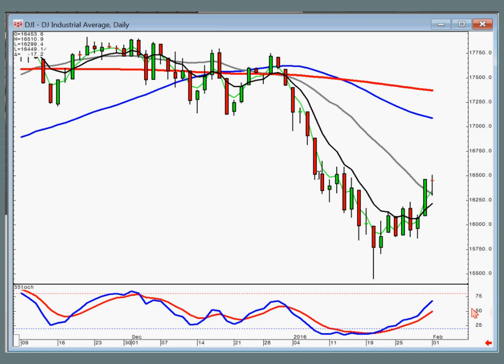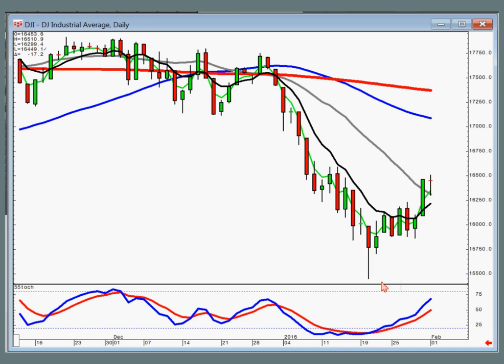So, anyways, as we can see with the breach of the T line to the upside with a bullish Harami a few days ago on the Dow, and then bullish confirmation, this is where we get added confirmation.